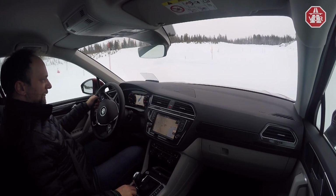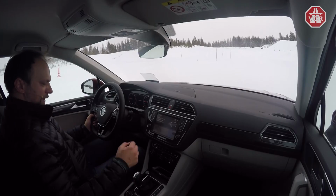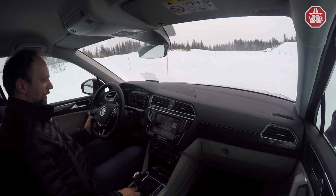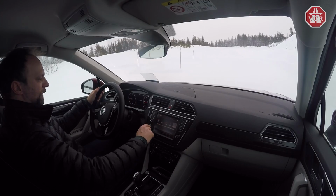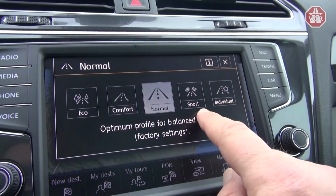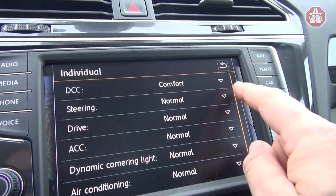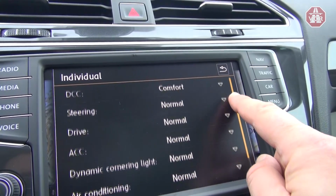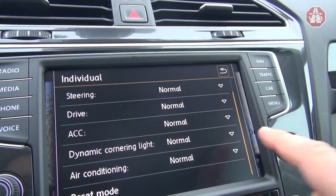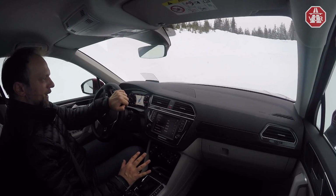Okay, inside this rotary knob, there's a push button mode, and if you're on regular street mode, you can choose between Eco, Comfort, Normal, Sport and Individual. And here once again, if you push Adapt, you can see what it does, what it affects. And we got the DCC here on board, the dynamic chassis control and adaptive suspension, works fine.